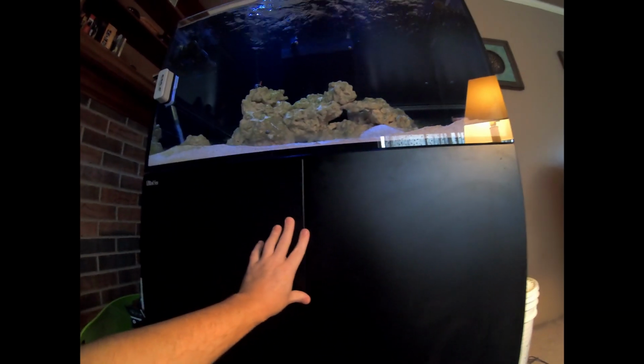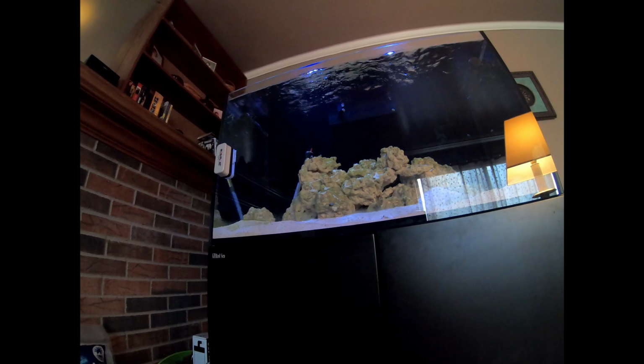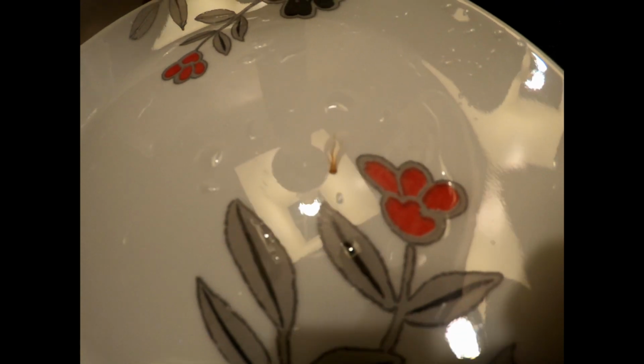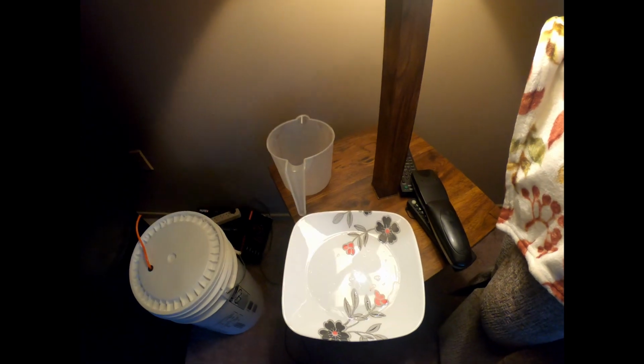But anyway, I did in fact turn this light off. It was off all last night. In addition to having turned those lights down, there's definitely something floating around in there I need to fish out. Let me go get a net and fish that out. So that was some weird, like, bug antenna that was floating around in there. I'm not sure what all that was about, but it's out now.